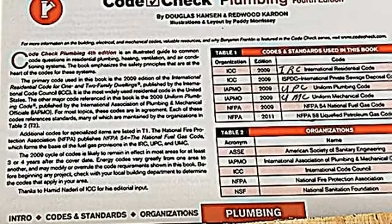If you eventually go for the master's exam, you're going to want to buy some of these books. But for right now, let's just get started. This class is based for apprentice, journeyman, and even masters are going to get something out of the class by watching it.